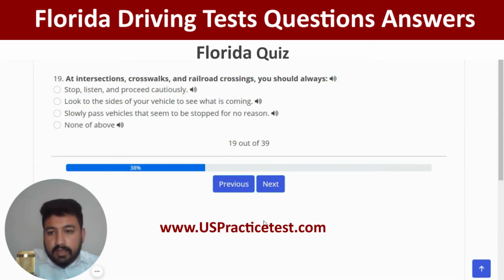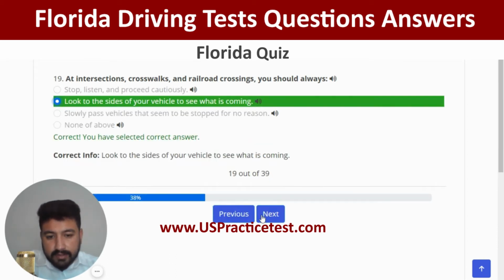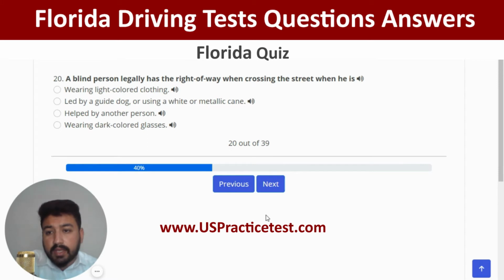Right. And next. At intersections, crosswalks, and railroad crossings, you should always. So again, second option is the right one, which is look to the side of your vehicle to see what is coming. Right? Next. The 20th question: a blind person legally has the right of way when crossing the street when he is. The right answer is led by a guide dog or using a white or metallic cane. So I'm going to click on the second option.